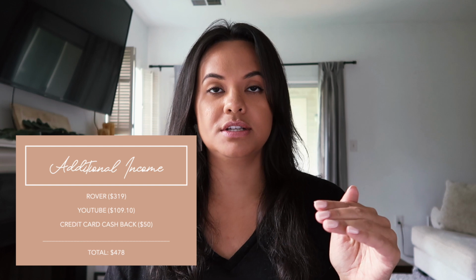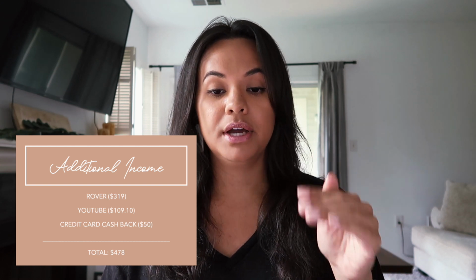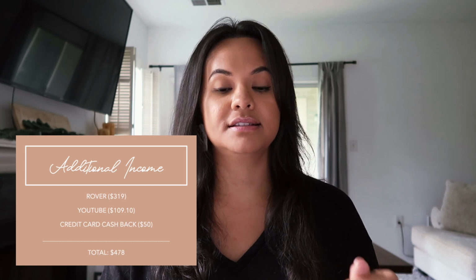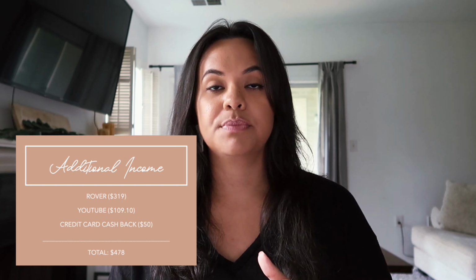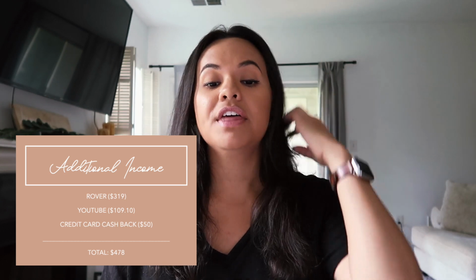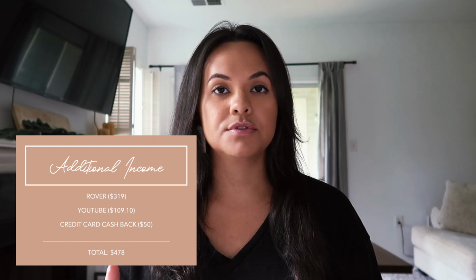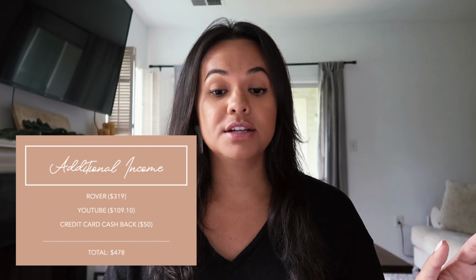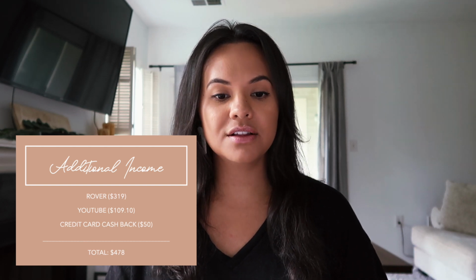By categories, I made the most from Rover, which is a dog service app, $319 there. From YouTube AdSense, I made $109.10, and then I received credit card cashback of $50. I also received some photography income, but the way it's working out, I don't feel comfortable putting that money towards debt, so I am keeping that on the side. That makes my total this month $478 in extra side hustle income. Snaps! Yes, that's what I'm talking about.